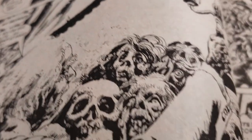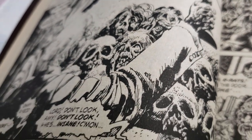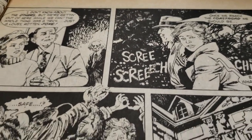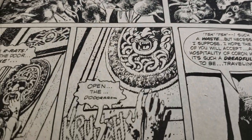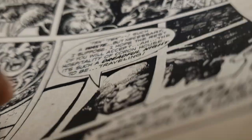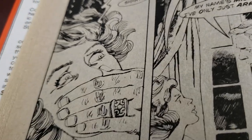The black and white artwork was extremely appealing to me as a kid. I didn't mind that it didn't have color to it. I think adding color to these beautiful books would have done them a disservice. What do you guys think?